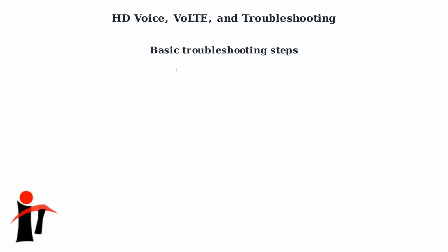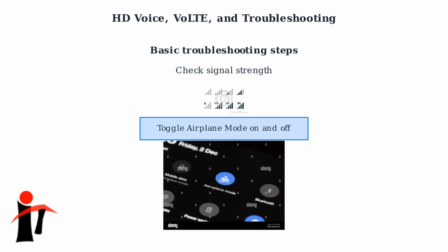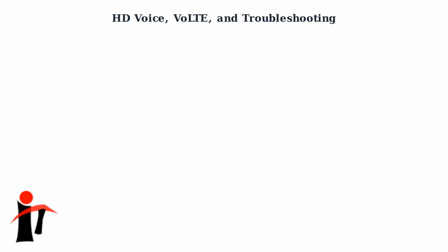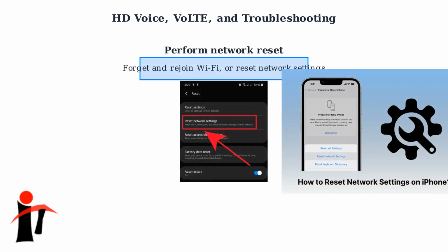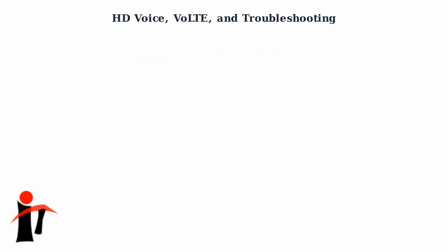If experiencing issues, start with basic troubleshooting. First, check your signal strength using network indicators. Then, toggle airplane mode on and off to reset connections. Forget and rejoin your Wi-Fi network, or perform a full network reset through your phone's settings menu. This clears corrupted network configurations.